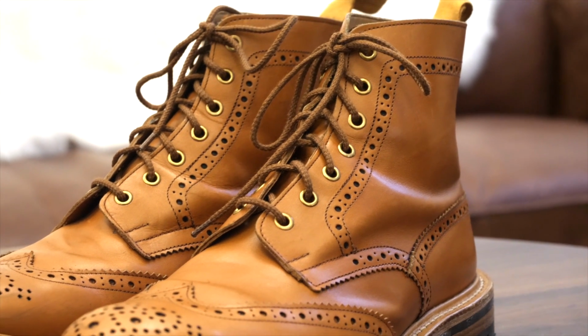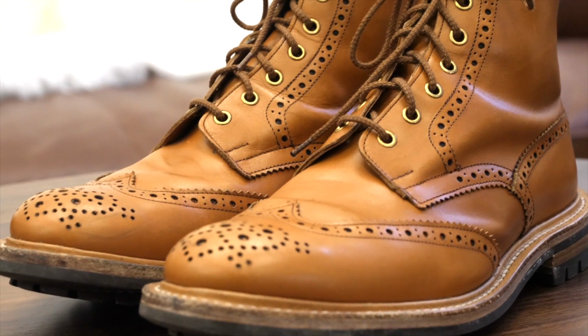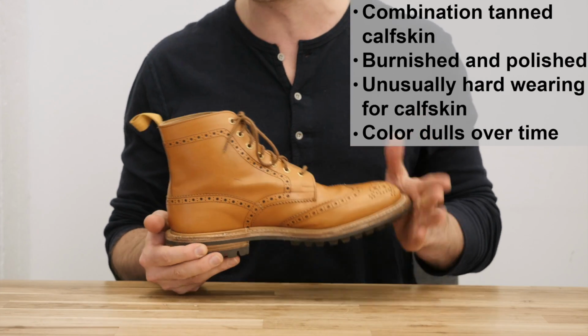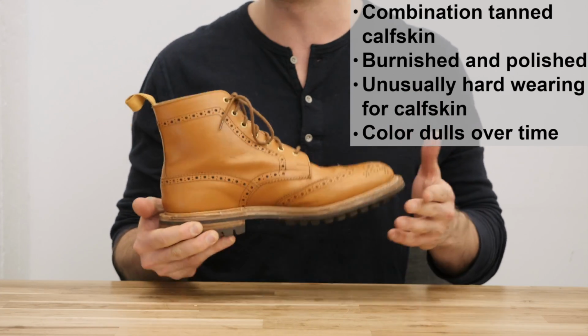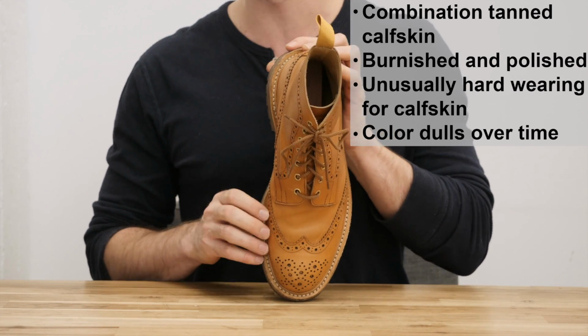But Division Road told me they think it's vegetable tanned first and then retanned with chrome, but there's no guarantee there. So calfskin is usually used on dress shoes or boots, like dress boots, for more delicate situations than clumping through the English forest, hunting foxes. But this is a very hard wearing calfskin.